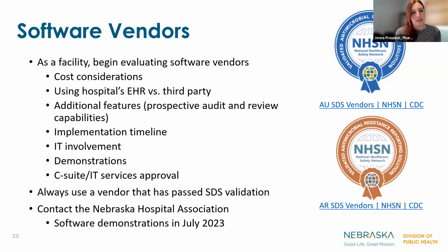And then finally, make sure to talk this over with your C-suite. Again, this is going to cost probably several $1,000s. We do have funding available, which I'll discuss later, that you can take to your C-suite as well. And then also let your IT services know that you want to be implementing some new software potentially, or expanding on your current software system.